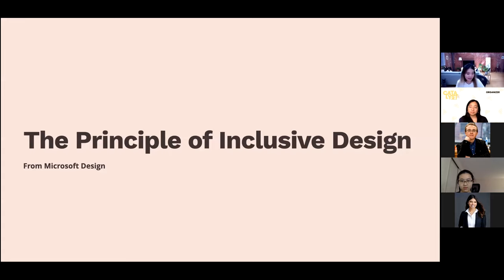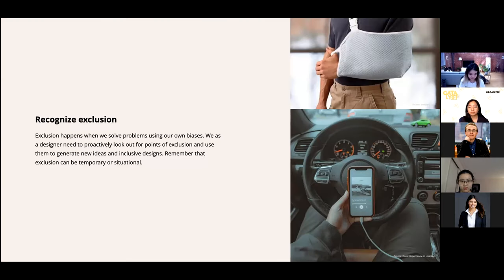All right, so by now we know that inclusivity is the key to great design. So let's look at some principles of inclusive design. Many of you have probably seen this already, but if not, make sure to check it out. Microsoft created this amazing inclusive design toolkit, which has been used by a lot of companies around the world. So the first principle: recognize exclusion.